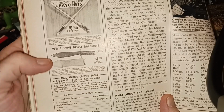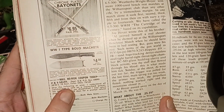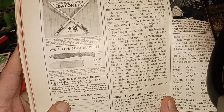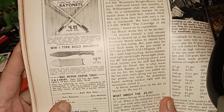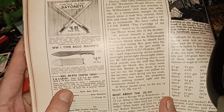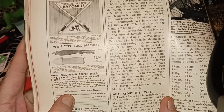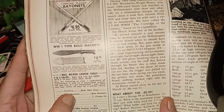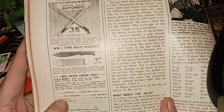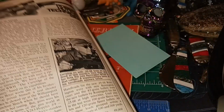World War II type bolo machete. I used to have that sheath. Not that particular knife. $4.50 plus 75 cents postage. Excellent tool for clearing brush or chopping. Has a 3/16 inch heavy parkerized steel blade with sharp cutting edge, top edge sharpened at the point. Weighs 1.5 pounds, 15 inches overall. Riveted black plastic handle. Sheath has a pistol belt hook. And that was from P&S Sales.